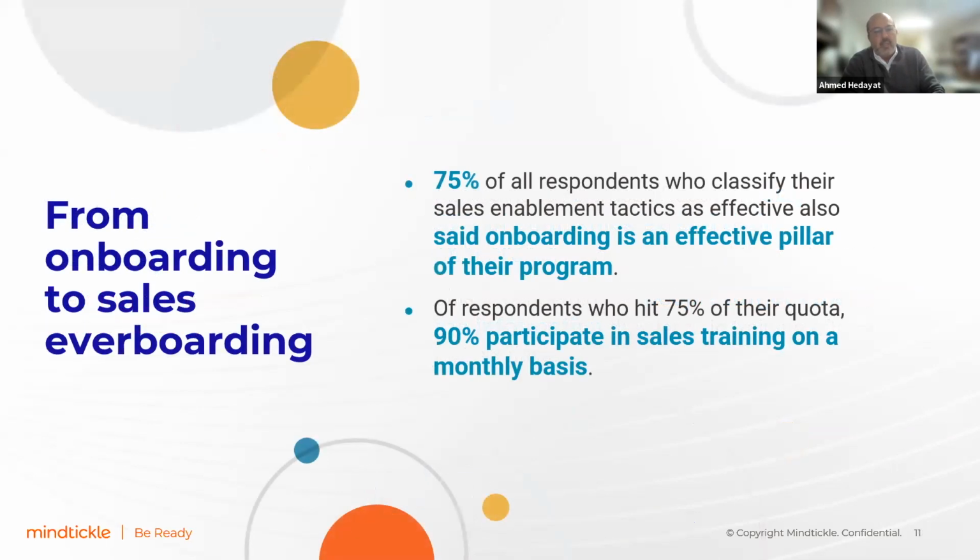The other is that onboarding is really everboarding now. So those who continue do that, and 75% of those is effective because they continue to look at it as everboarding. Stephanie, your perspective, as in enablement, on onboarding versus everboarding, and then there's always, to Hannah, Mark, and myself, what's that balance of too much enablement that gets in the way of productivity, right? So with that, Stephanie, your thoughts.